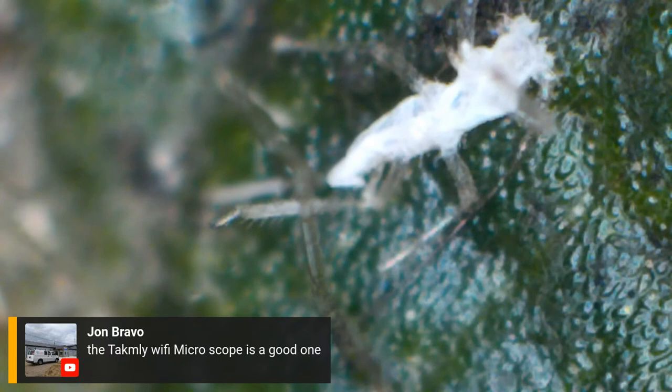The Tacmali Wi-Fi digital microscope. Yeah, something like that. I don't have any other microscopes to compare this to, so I don't know if it's a good one.